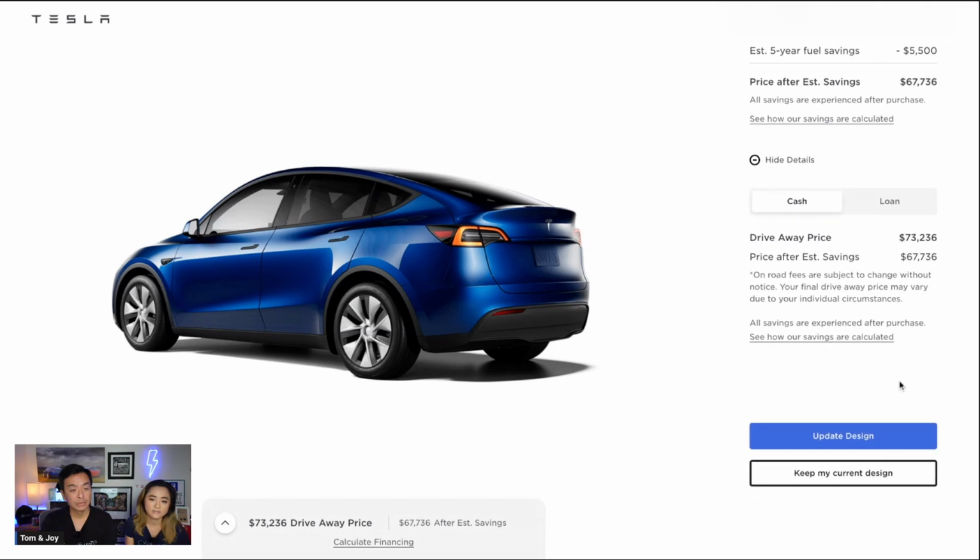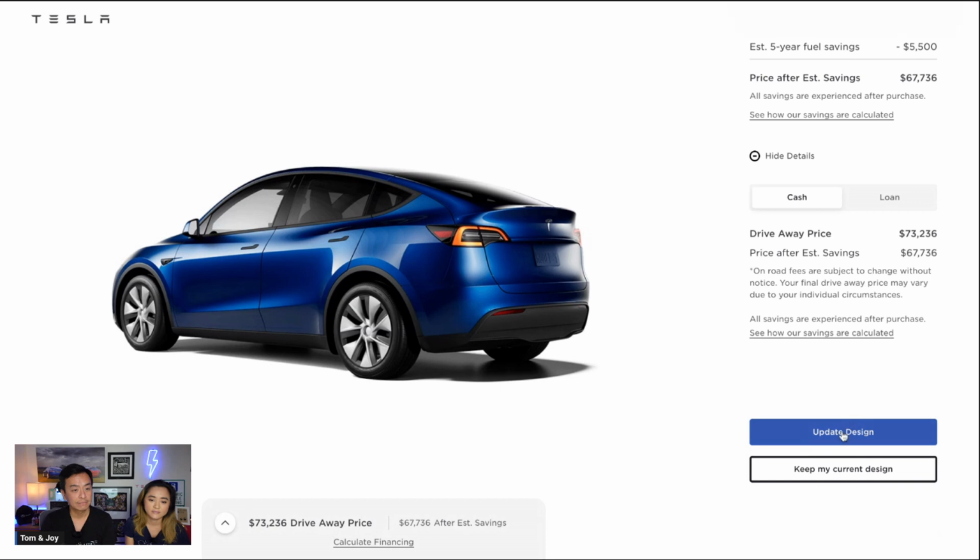Because we've placed an order previously, we could just press the update design. Joy, you happy with that? Sure am. Yep, this will be Joy's car primarily. She'll be driving it around. And then eventually our sons, possibly. Oh, possibly. Well, at least he can drive it. Yeah, that's true. Lucky him. All right, update design.